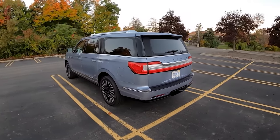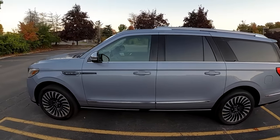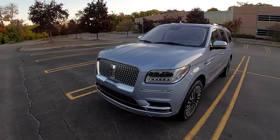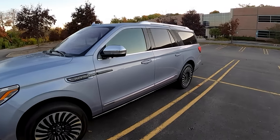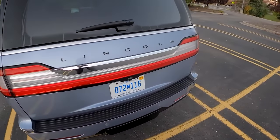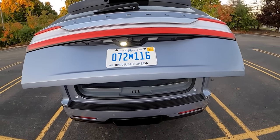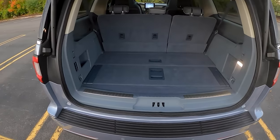I'm not too sure how sold I am on the design of this Navigator. When it came out in 2018 at the Detroit Auto Show, it was pretty shocking to say the least, but it's definitely in keeping with Lincoln's recent design themes. It's a little bit boxier than some of their other vehicles like the Aviator and the Nautilus, but still, I think it does the job for at least attracting luxury buyers.